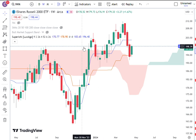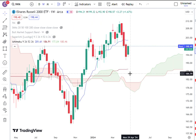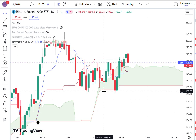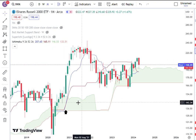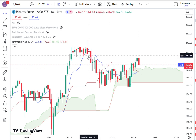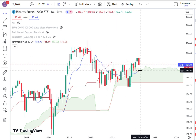While I'm at the Russell 2000, instead of looking at the Tsubichi Cloud, I want to look at the Ichimoku Cloud too. I want to show you what it's doing on the monthly. It's doing something very, very constructive. Again, this is the Ichimoku cloud. You're going to get the two lines, right? What I was mentioning is the Tenkan, which is blue, and the Kijun, which is red.